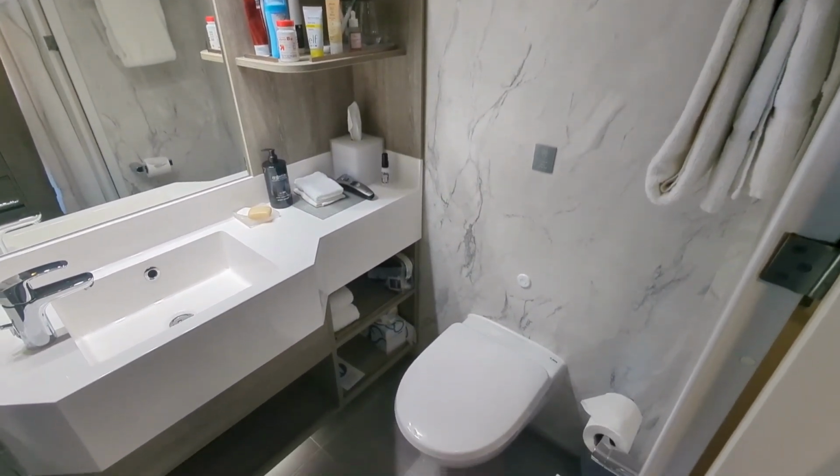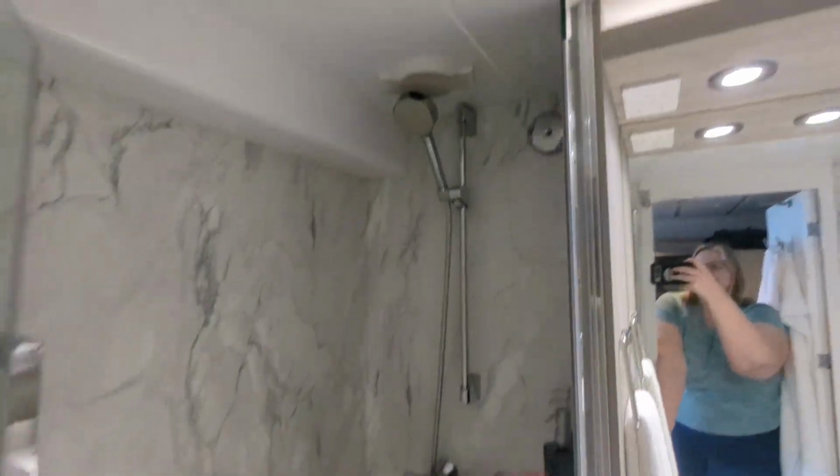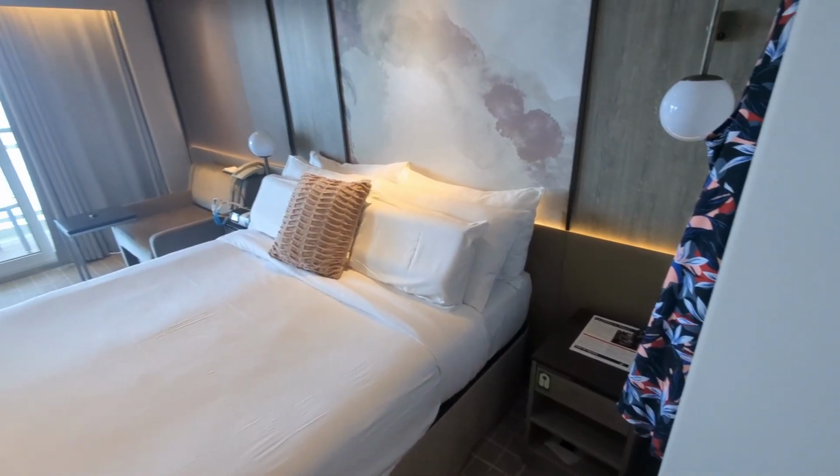Inside the bathroom, the toilet area is a bit tight, but the shower is a decent size. I didn't love that the bottom of our shower was stained and chipped. It definitely needs a refresh in the cabins.